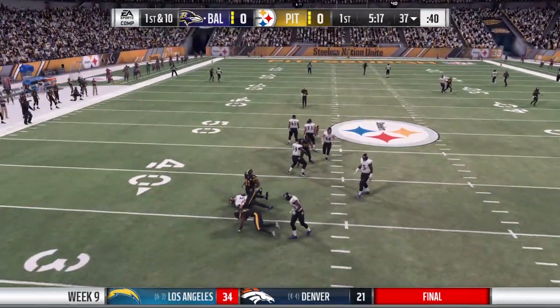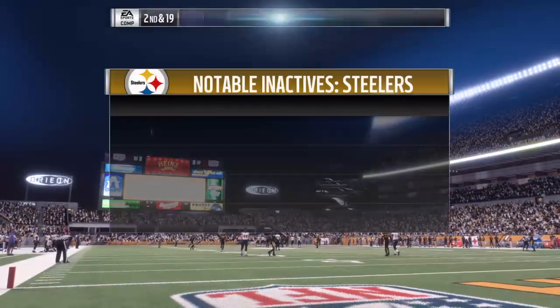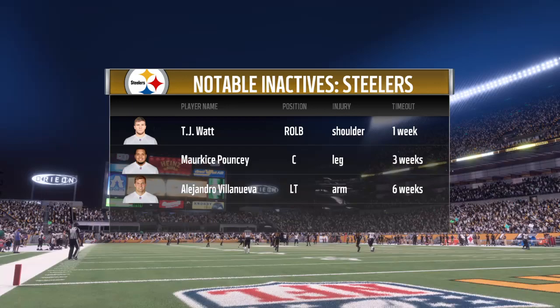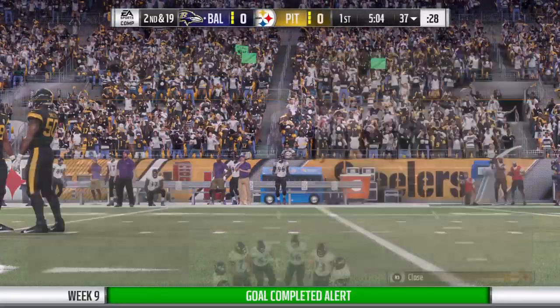And no escaping this time as he'll go down. They got him for a sack. Bud Dupree in there to drop him, and his great season continues. 13 sacks for him now on the year.